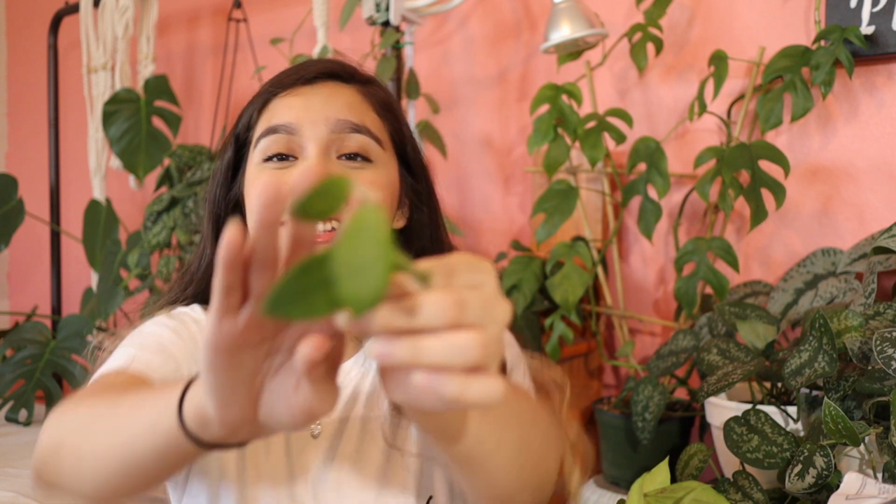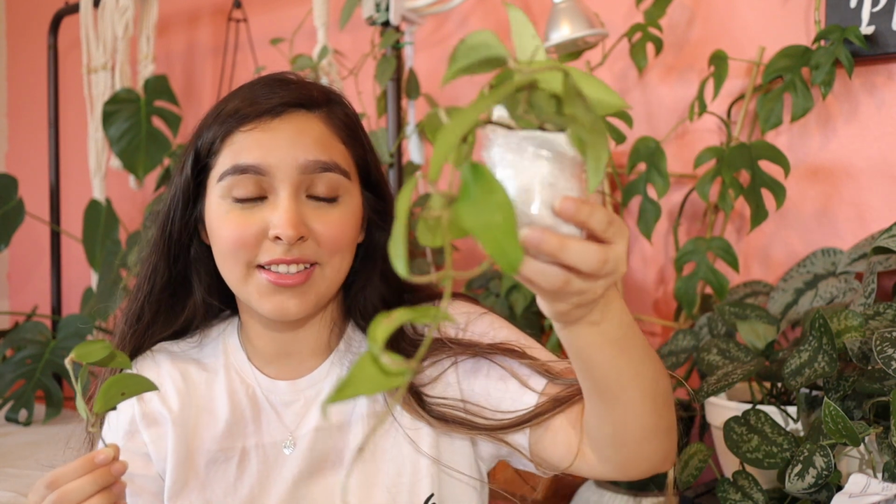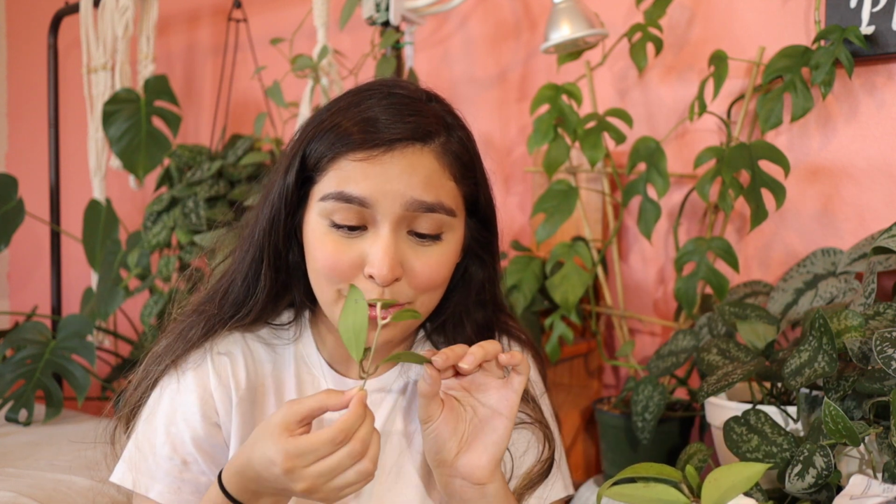Yeah. Sandra, you are a beautiful soul. Thank you so much for selling me this plant. So she also sent me this cutting along with the plant. She did not need to do that, obviously. I feel like I already got an amazing price on this, so sending me a little cutting of something else was just too sweet.